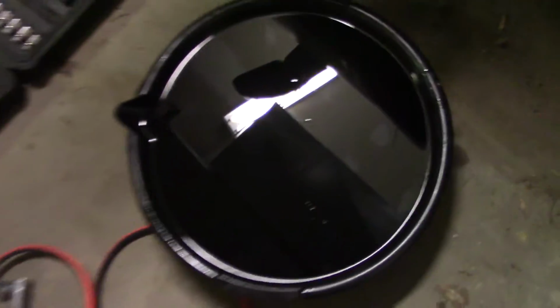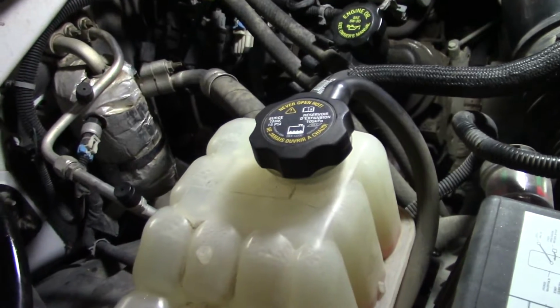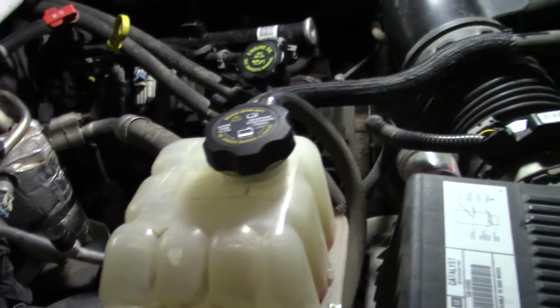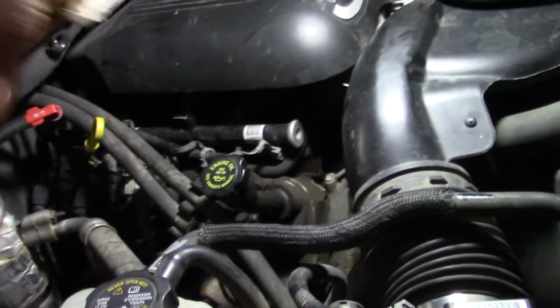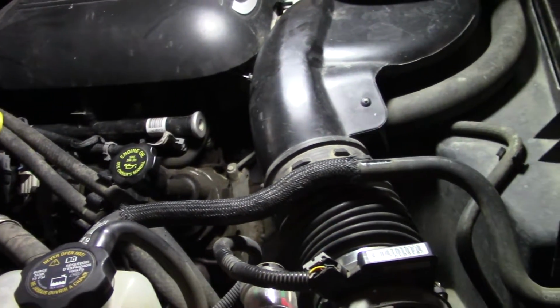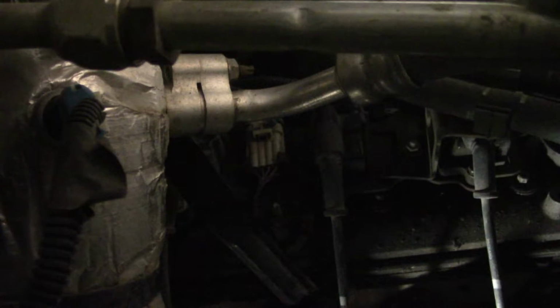It'd be okay. But being for them lifters being noisy as they are, I put that full quart of Lucas in there with 5 quarts of Mobil 1 5W-30, and it brought it on full. But I'm sure I'll have to add a little more. That's 6 quarts with the filter. I haven't finished getting the plugs in on that side. I'm going to start it up, check for leaks for the oil first here.